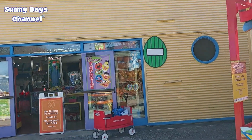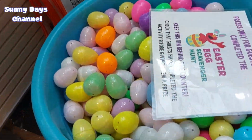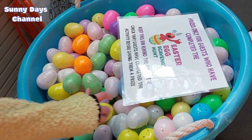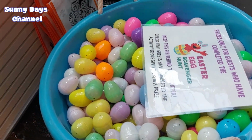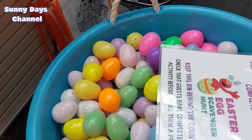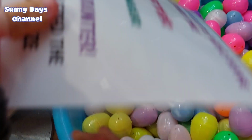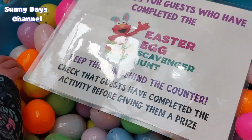Check it out. And we're gonna head in and get a prize now. Hey, little Easter eggs. And it looks like there's something in each one. Go ahead, Izz. Careful. There you go. Oh, you hear it? Oh, you don't want that? Yes, you do. I know you do. Go ahead. Which one do you want? No? You want me to pick it for you? Well, not that. That's not part of it. That just shows you the Easter egg scavenger.